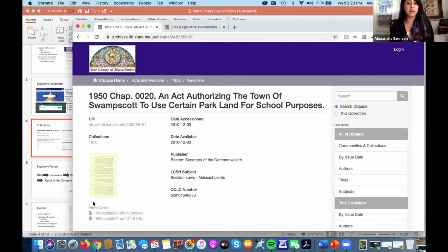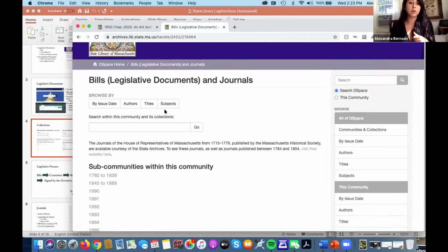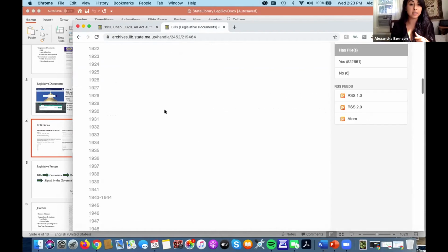And you can see either a PDF or even a text file. If you're not interested in how it's formatted, you just want the bare text, there you go. It's the same thing for bills in that they like the 4 number format. However, if you don't have a number, but say you or your patron is looking for bills that have to do with a particular subject, say bridges in 1980. So you can search by keyword, scroll down to 1980.